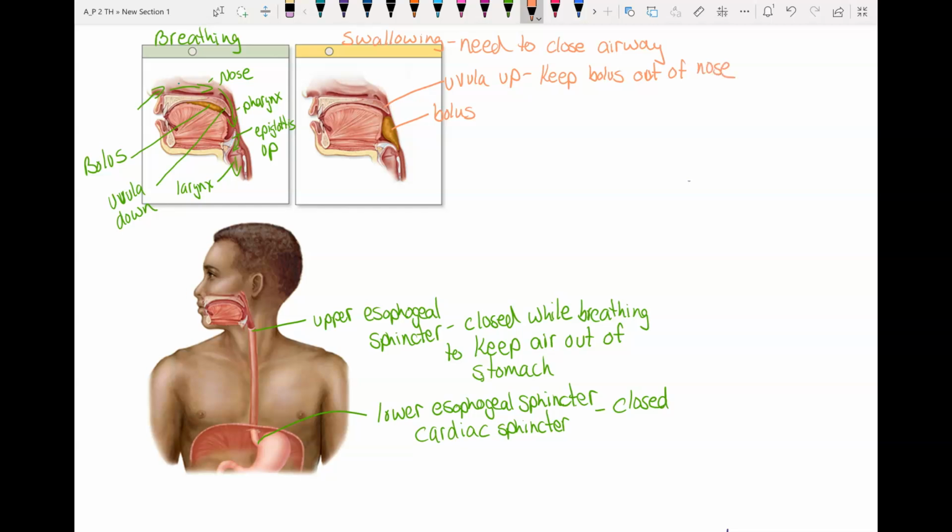Maybe sometimes you've laughed while you were swallowing and then your drink comes out of your nose. That's because when you laugh, the uvula moves around and it can't keep the bolus out of your nose like it should. Also, the epiglottis goes down, so that it covers the larynx. This forces the food to go to the tube back here, which is the esophagus.